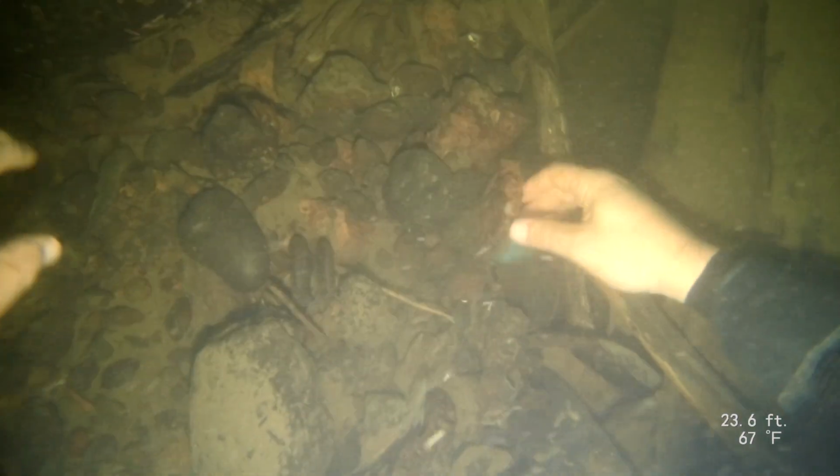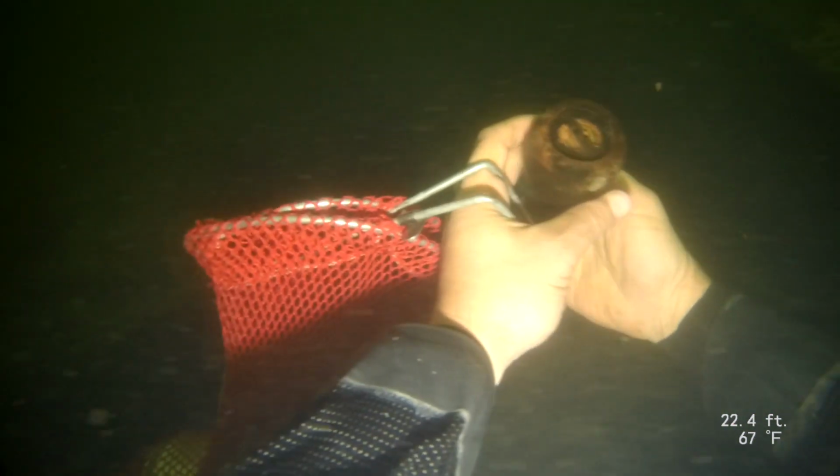Ooh, what's this? Oh, we got a salt shaker, or pepper shaker. Pepper. He's looking to crack it. Oh, look at that. That's like an old cog.